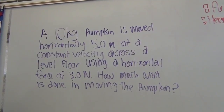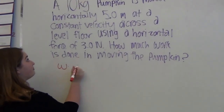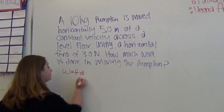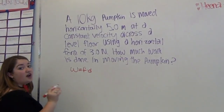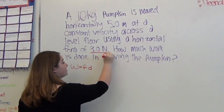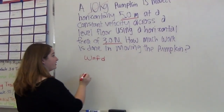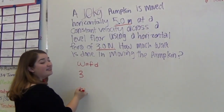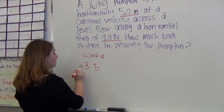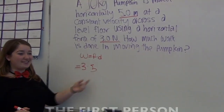First, we need to decide which formula we're going to use. Since we're given both the force and the distance, we're going to be using this formula. We do not need the mass. We do need the force and the distance. The force given is 3 newtons, and the distance given is 5 meters. What will the work be when we multiply 3 times 5?